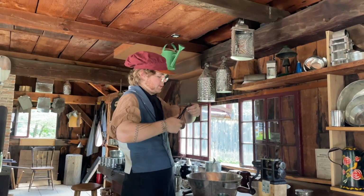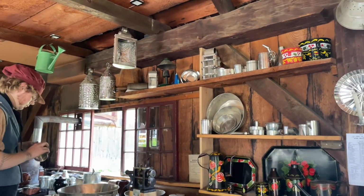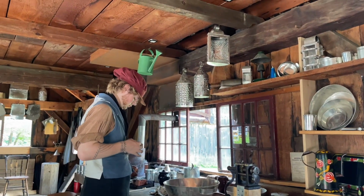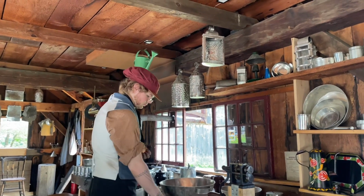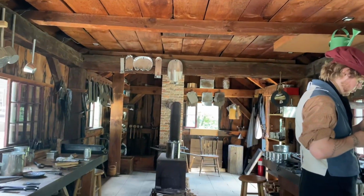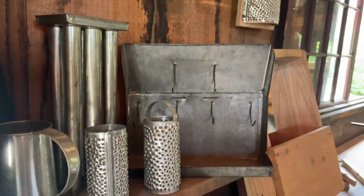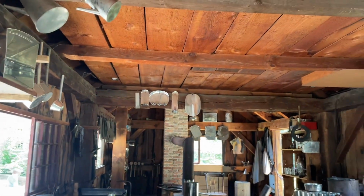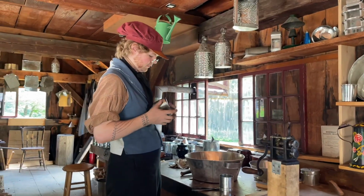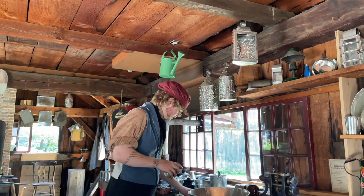Most of the stuff you're seeing is going to be stuff for the kitchen, some stuff for the parlor too, like the Japan items. A shop like this, even at this size, you can see us putting out somewhere around 15,000 items a year. So, it's a decent little factory.